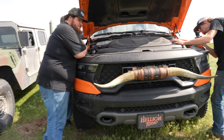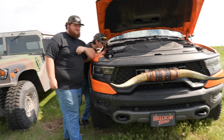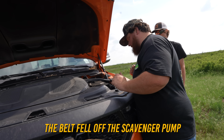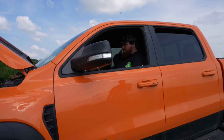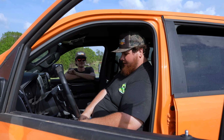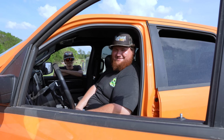Well, what we've confirmed here is the 100 horsepower Humvee is faster than 1100 horsepower TRX. Either the turbo went bad or the belt fell off the scavenger pump. Does that smell oily to you? Oh yeah, 100%. I think we just blew up the motor of the TRX. Excuse me while I go ball.